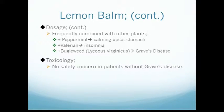Toxicology: there have been no safety concerns in patients who do not have Graves' disease. Summary: it's good for topical cold sores. It's also very good as a mild sedative.